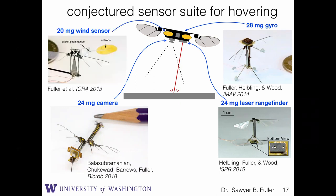In addition, here's a wind sensor that we created that uses tiny silicon strain gauges to measure deflections in this yellow-shaped paddle. If the wind is blowing from the front, this paddle deflects and this sensor detects that. So this is a conjectured sensory suite. If we put the mass of all these together and the power usage of all of them, they're well within the range of the mass and power that is going to be available for our tiny robot. Maybe a 100 milligram sensory suite and maybe a few tens of milliwatts for power, not including computation.